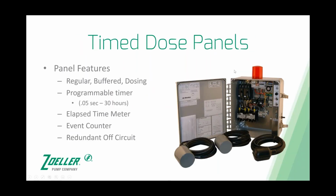Controls. This is a time dose panel. I put this slide up really to tell you that we have a lot of off-the-shelf panels. We can also do lots of different custom panels. So any of your control panel needs, we can meet just about any of those. We also own a panel company now, so there's a lot of in-house custom panels being done. So if you need anything with the control panel, let us know and we'll help you out with that.